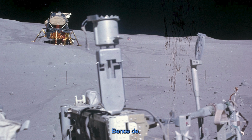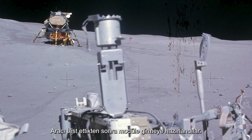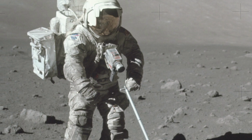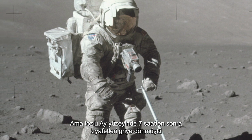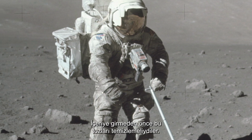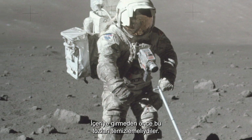Me too. After testing the rover, they prepared to get in the lunar module. But after 7 hours in the dusty lunar surface, their suits turned gray. They had to brush all the dust off before they got in.